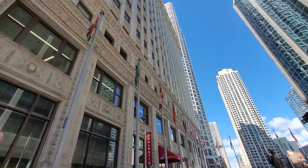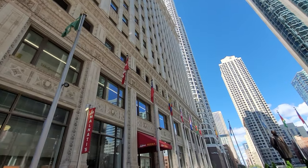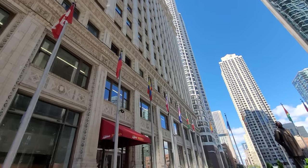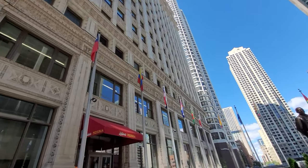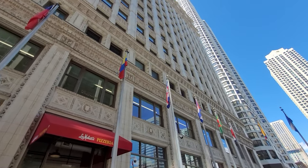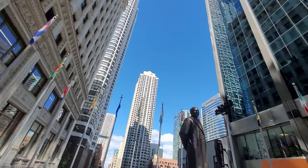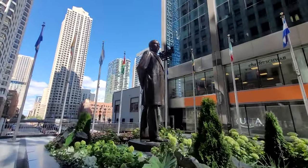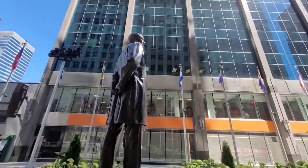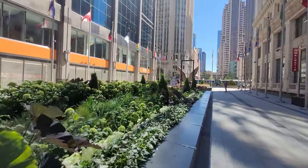There's Canada right here. That looks like Taiwan right here. Maybe that's Colombia here. This looks like England or Thailand, one of the two. I really don't know what these flags represent, but there's this guy in the middle. I don't know who he is. There's got to be a sign somewhere here, but I really don't know what these flags stand for, but it's a nice area.